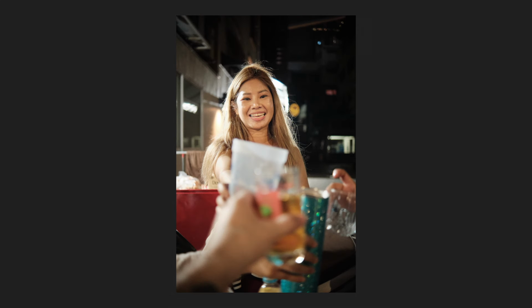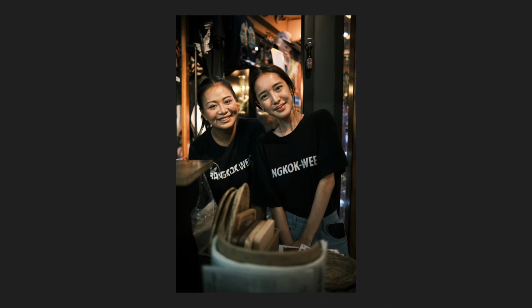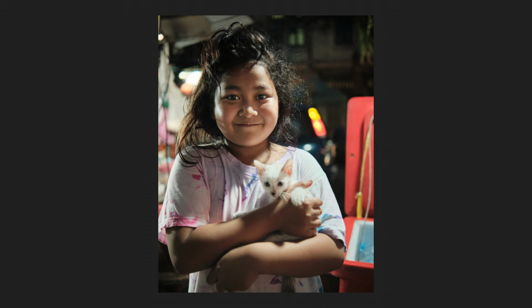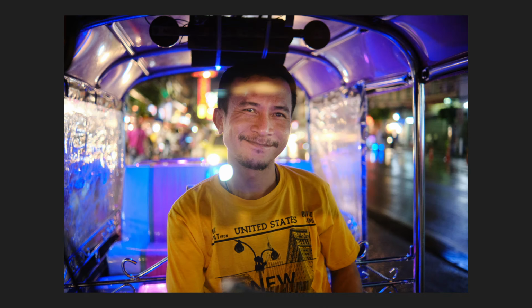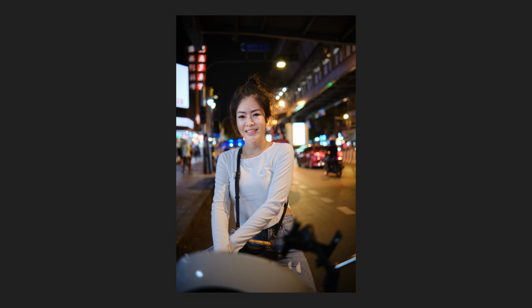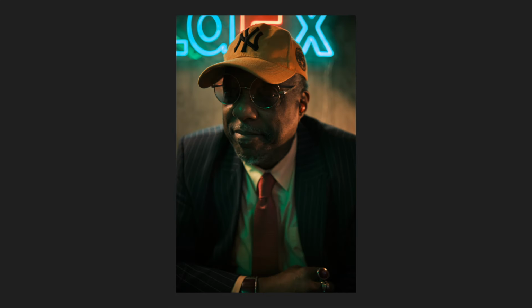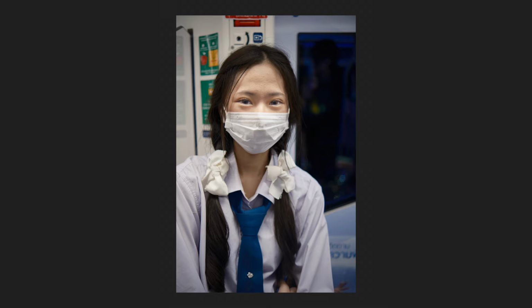But where this lens truly excels is in rendering human faces. When shooting wide open, the Viltrox 23mm captures portraits that feel alive, brimming with presence. It's brilliantly good at creating images that not only capture the subject, but also convey a sense of life and energy. Moreover, its performance in low light is impressive thanks to the wide f1.4 aperture. It allows more light to enter, making it an excellent choice for shooting in various lighting conditions.